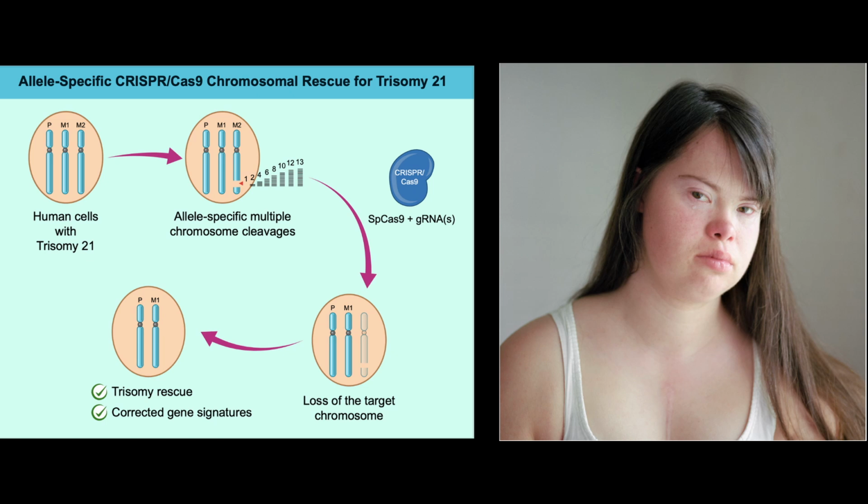Trisomic rescue via allele-specific multiple chromosome cleavage using CRISPR-Cas9 in trisomy 21 cells. Wow, that's a mouthful. I know, it's like, okay, what does that even mean, right? But basically what we're talking about here is Down syndrome. Exactly. A condition that, as many of you probably know, arises from having an extra copy of chromosome 21. Right. Trisomy 21.